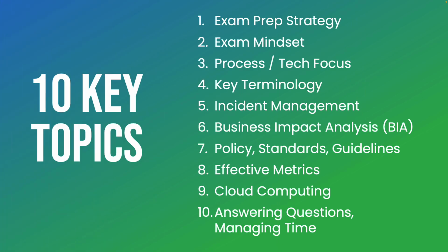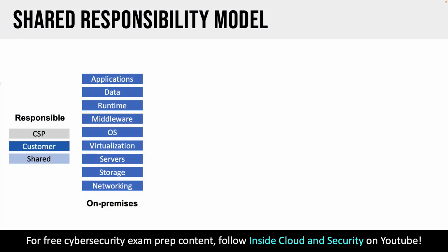All right, that brings us to number 9 on the list, cloud computing. And this falls into that bucket of foundational technologies you're expected to be familiar with on exam day that would be referenced indirectly at the very least. So let's start with the shared responsibility model. I want to cover shared responsibility, cloud deployment models, and cloud service models.